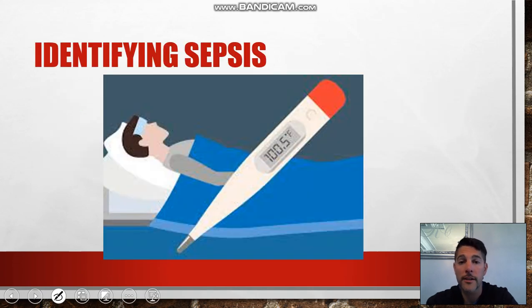In terms of identifying sepsis, about 11% of the time when people have a fever, they're truly septic. Now, when you take into account patients that we transport, these are typically our elderly, our immune compromised, our sicker patients, and it's probably closer to 30-50% of the time. Have a very high index of suspicion when somebody has a fever.